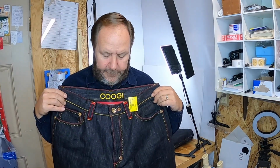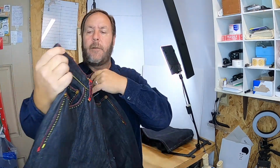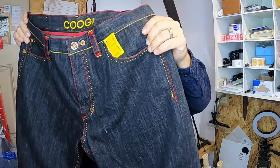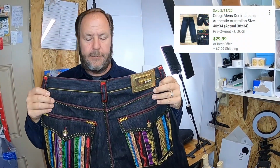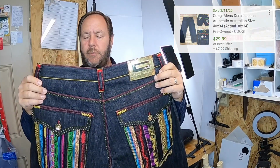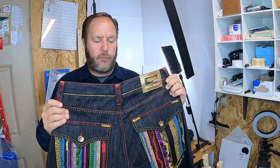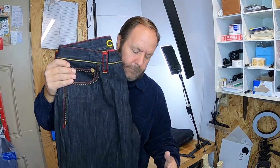Okay, this was the next thing I picked up. Again, I don't like to pick up jeans. It was half off of this. I paid $5 for it. Let me show you the front right here. It's a pair of Coogie jeans. Excellent condition, practically brand new. This one's a 38, 34. I just saw the exact same style sell for $25 plus shipping, $29 plus shipping, something like that. I usually don't pick up pants, but I thought I'd pick these up and give them a try.